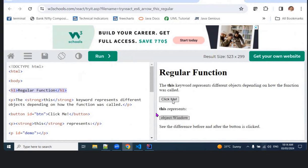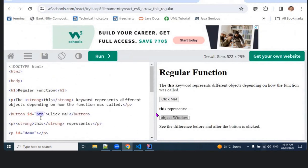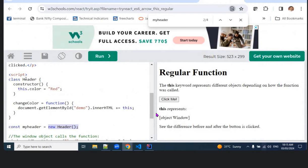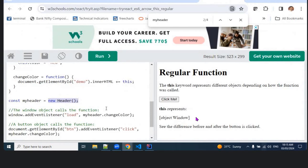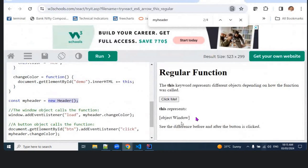So when I click on this one, the button is there. When the button is clicked, it goes to the click me function: document.getElementById button addEventListener click, myHeader.changeColor. Where is myHeader? myHeader is equal to new Header. I am creating a header object where this is getting initialized with color red. After initializing, getElementById innerHTML. There is nothing to see here. That's the old way of doing it.